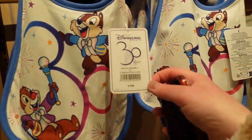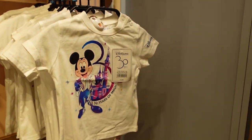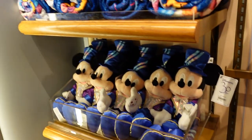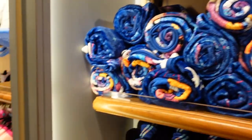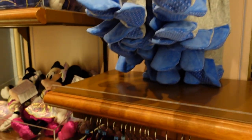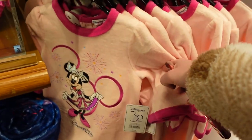Look at this bib. 9 euros for that one. That's so sweet. 13 euros for that tiny little shirt. There's little baby grows. Got the 30th Mickey and Minnie. They are 30 euros each. And a blanket. Look at that. How adorable is that? There's one for Minnie as well. 25 euros. And that's the Minnie one.